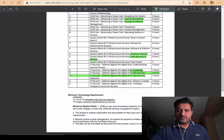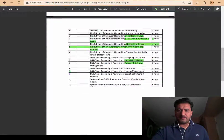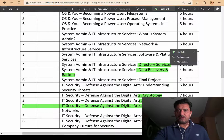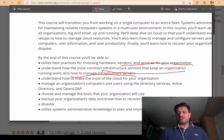I believe other universities' stuff I'm looking at. So yeah, network software system, they pretty much cover it, but they do not have details on what exactly they're going to teach you. So again, this is fair enough.